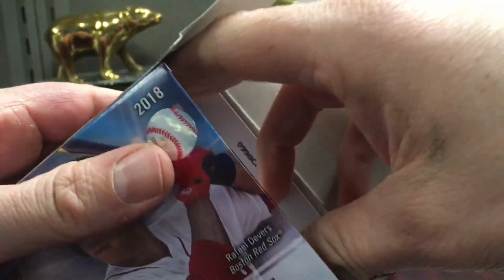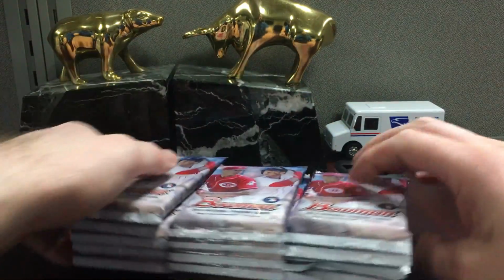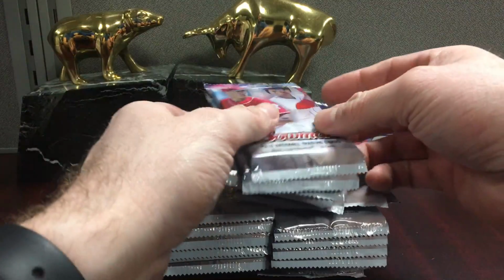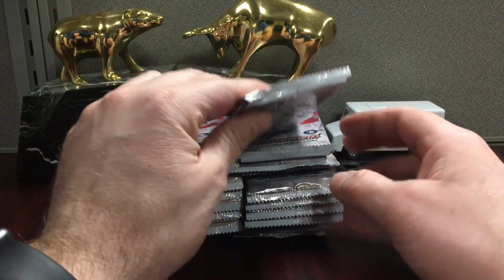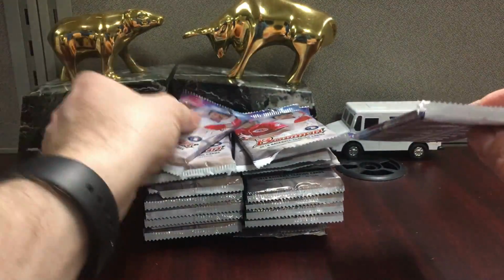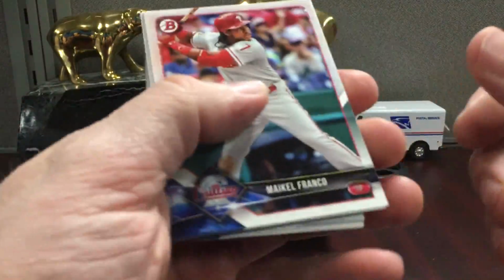You can get some prospect cards. There's still inserts and numbered cards. It's probably just tougher to pull the big cards. So here's our 24 packs. I always like to do 2 stacks. I don't know why. So let's start off with this pack. Let's do this pack right here. Superstitious. So off we go.